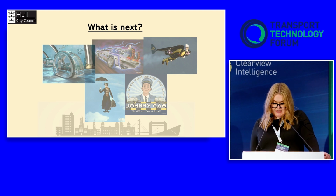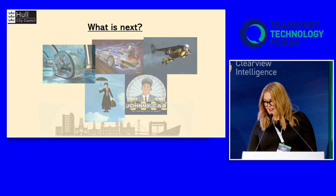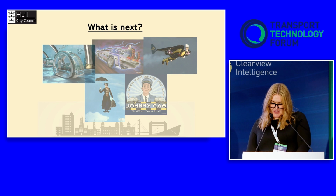The modes of transport on the slide are all pie-in-the-sky ideas, but ones that are not far from being achieved on a mass scale. But whatever the future brings, we will always need control systems and the ability to analyse what comes before it to make sure that we continue to improve the services we offer. Well, maybe not Mary Poppins, but you get the idea.